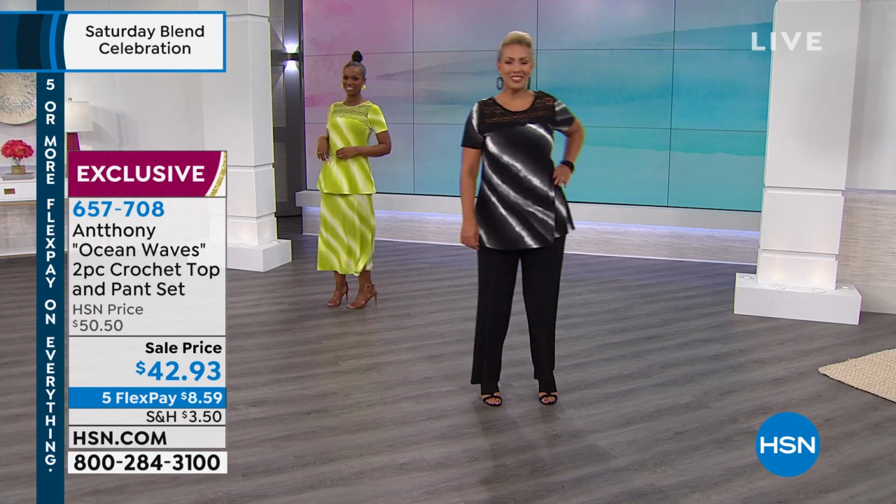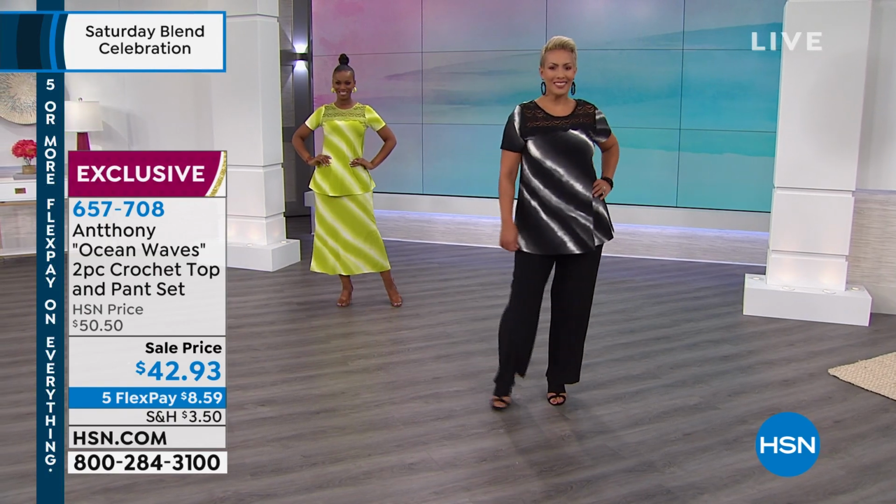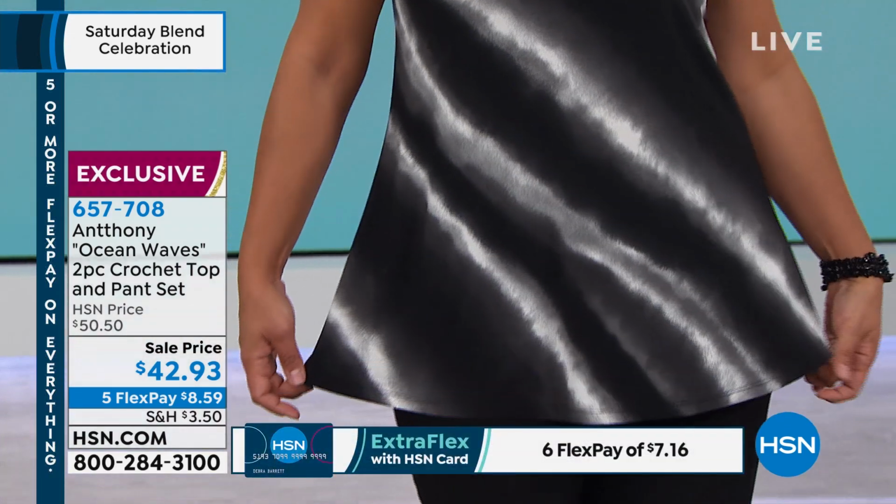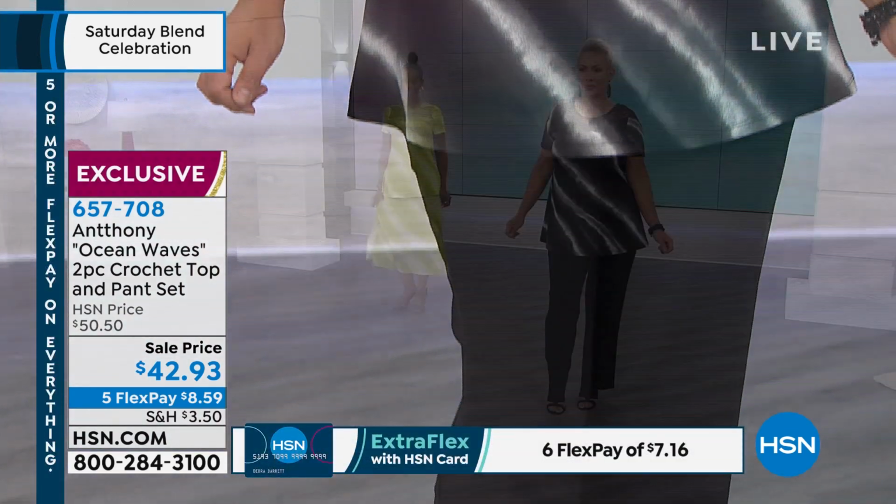So it is such a perfect time to update the wardrobe. And this is something you're gonna wear now and you're gonna wear later. They're separates. So you can mix and match them, which is really nice, because you will want to do that.